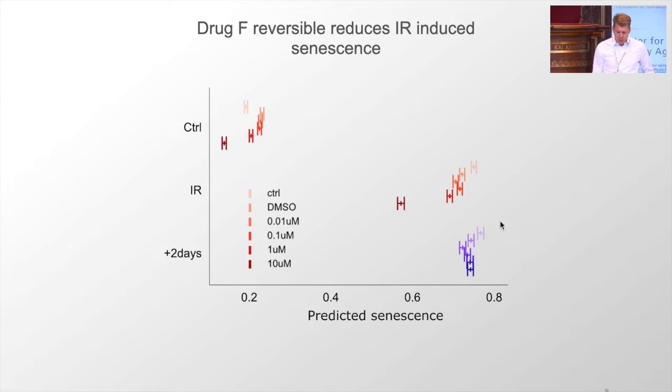Okay, let's transition back to our drug development. We can see that when we treat with drug F, you reduce senescence in primary fibroblasts. And when you release them from the drug, then eventually they go back and become senescent again.